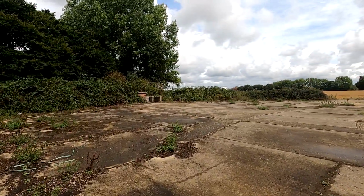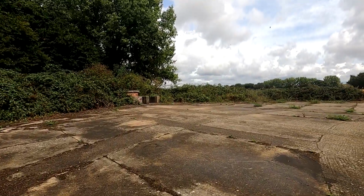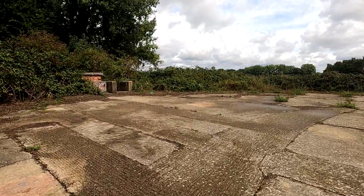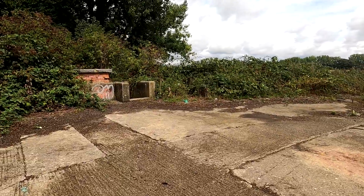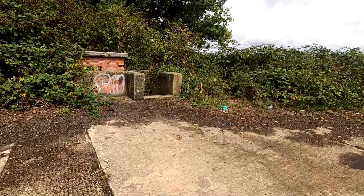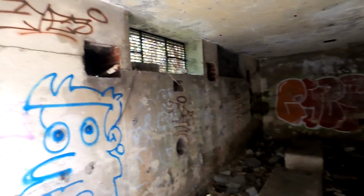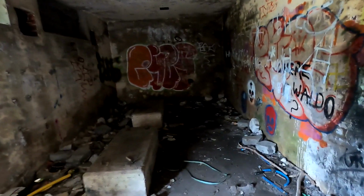This is the main event, the main prize, which I'm genuinely surprised is still here actually. I didn't know about this until about a year ago when I was talking to some people in the local history group. Yeah, down here is an old air raid shelter. This would have just been a small air raid shelter where the soldiers or just the people working at the airfield would have come every now and then when there was an attack.